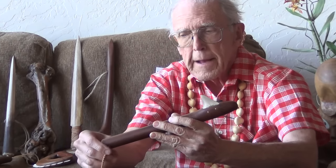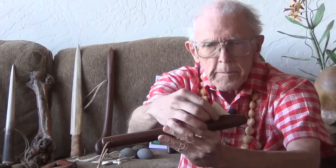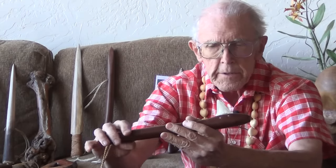Now, what about this one? What about that tooth? That's a great white shark tooth. And probably, if it's inch and a half wide like that, that shark's going to be about 13 feet long and weigh about 3,500 pounds. A magnificent and ferocious beast. So this one is pegged in place instead of tied in place, and that was a good way.